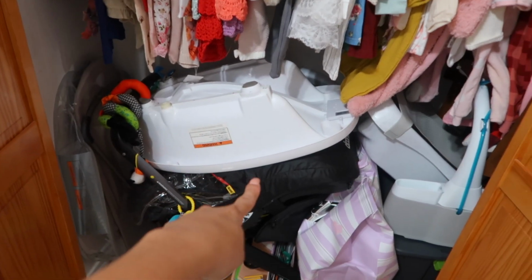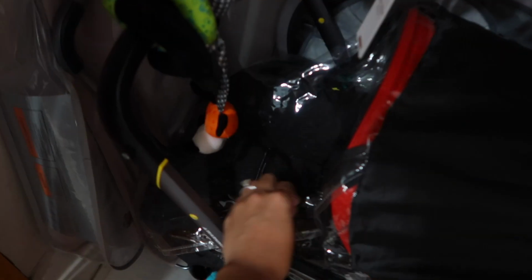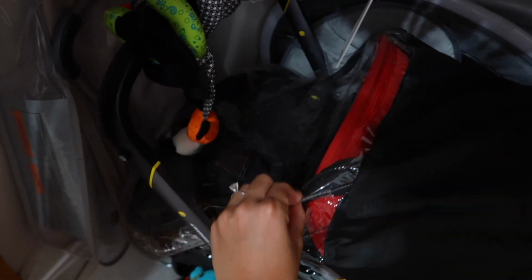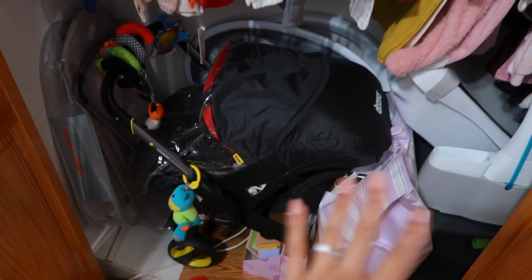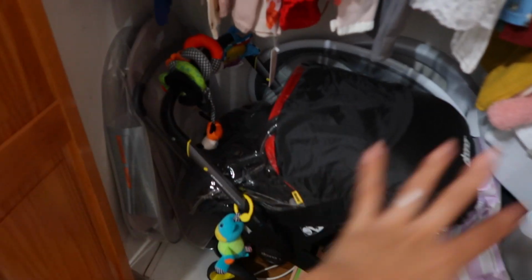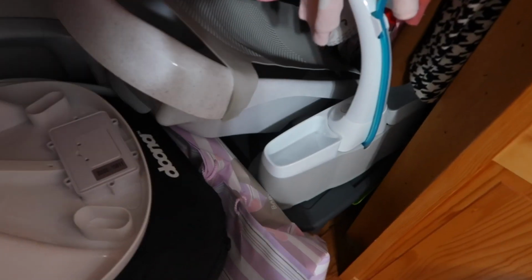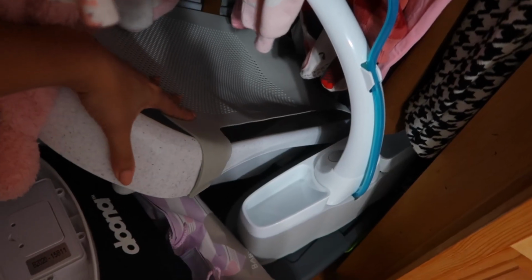This is her stroller. Everything is washed and then I covered it with the rain cover so it didn't get any dust, because I washed this whole thing like 3 months ago. It's been ready. So I wanted to put that cover on because I didn't want it to get dirty again.